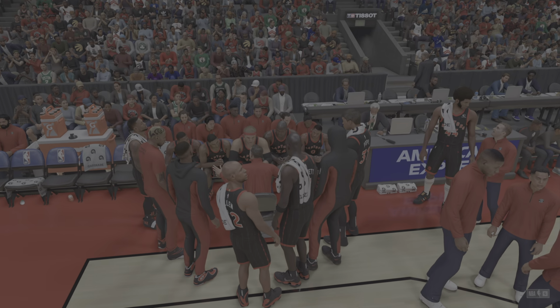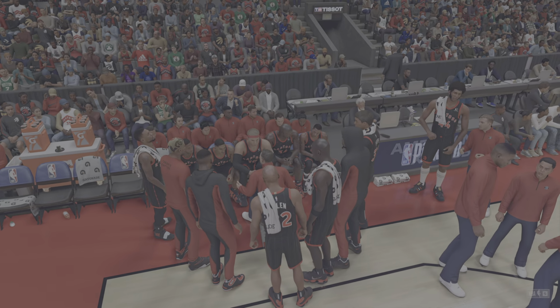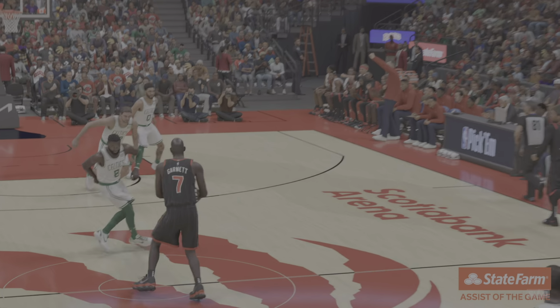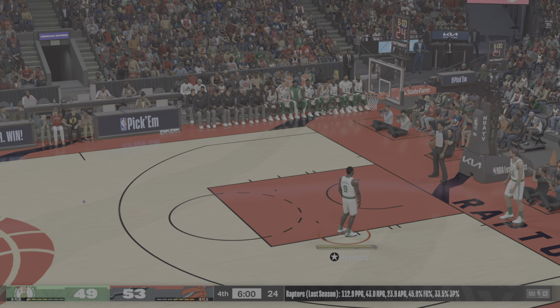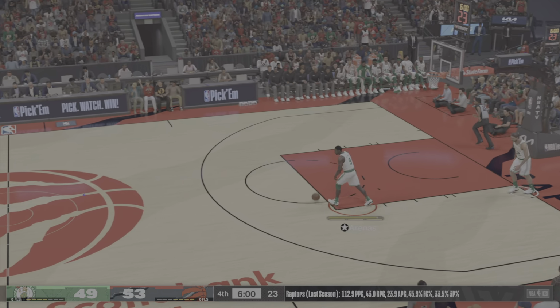And now let's go back to a play from earlier as we show you our State Farm assist of the game. And I'm glad this was the pick because I love this pass. Such a great dish. That's what I call court vision. Yeah, you also have the location of the pass. Puts it right where it needs to be, where his man can do something with it.